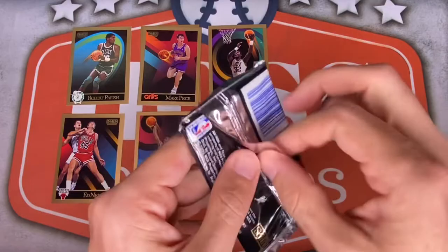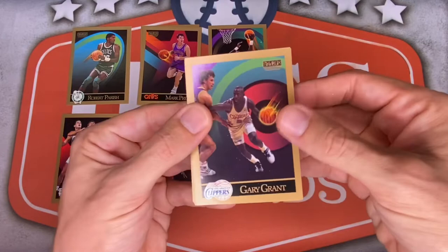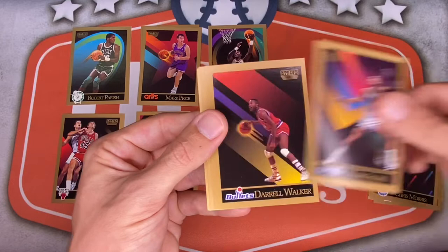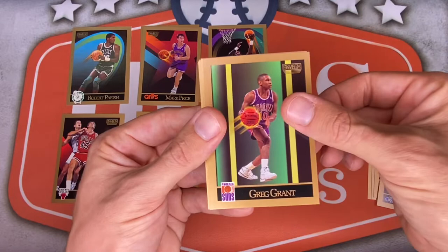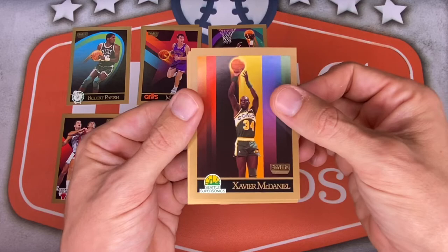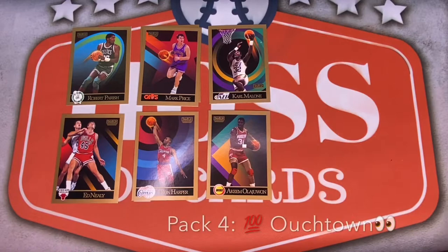What is going on? Still no MJ. Still no Magic. Come on, Skybox. Lots of shedding still. Gary Grant. Kevin Duckworth. Remember that name. Terry Davis for the Heat. Buck Williams for the Trailblazers. Chris Morris. Mark Acres for the Magic. Darrell Walker for the Bullets, Sam Vincent, he's got a sweet photo in another series, Greg Grant for the Suns, Caldwell Jones for the Spurs, Bill Wennington, eventually for the Bulls, excuse me, I lost my train of thought, Xavier McDaniel for the Supersonics, a checklist, Dave Hoppen, and Scott Hastings. Wow, that was a bus pack right there.